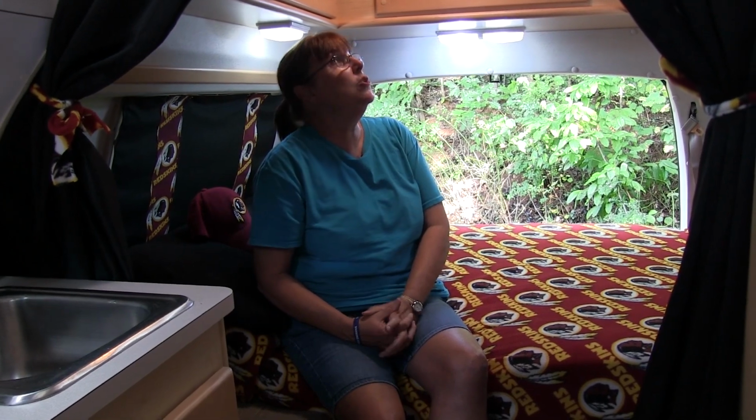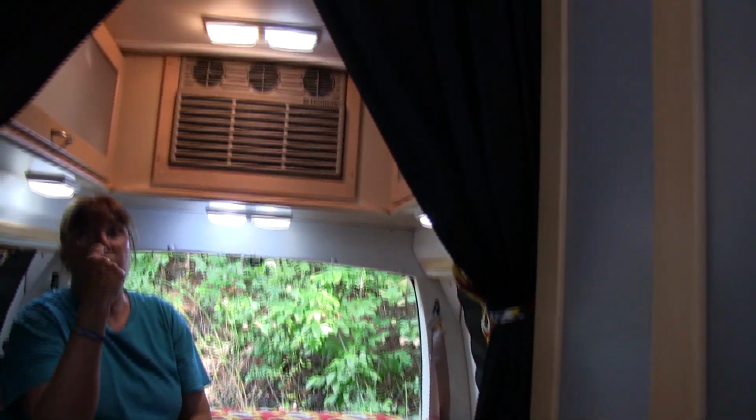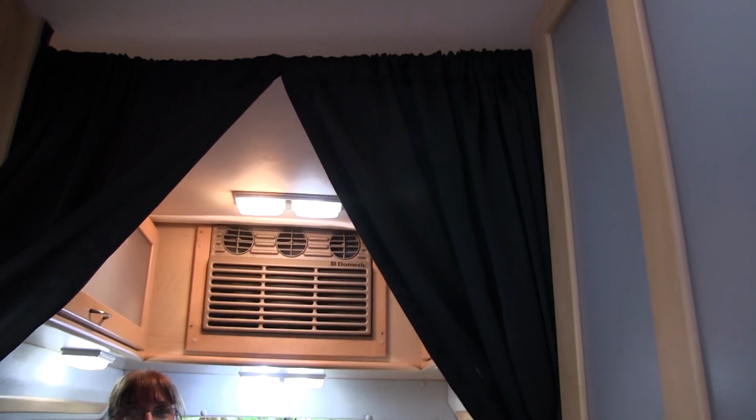And you changed all the lights to LED? And my husband did change them to LEDs. We also, I forgot to say, have the TV, but we also have an antenna that you can crank up. You just have to remember to uncrank it when you're going down the street. We've seen several vans that did not. It's just real little right there. Oh, okay.